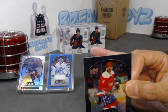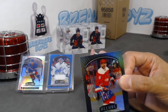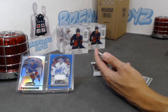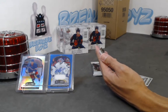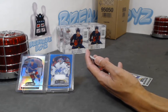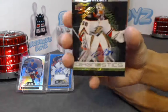We actually had two Lafreniere autos back-to-back in the same master case. I think it was the first case that we opened. So, yeah, can't complain. We've had a lot of nice cards from him already, a couple autos. All right, we got a nice autograph diagnostics. These are sweet. Man, I hope they do this every year with this subset, because I kind of think it's one of the nicer subsets they've had in recent products for sure. You guys will see for yourself.